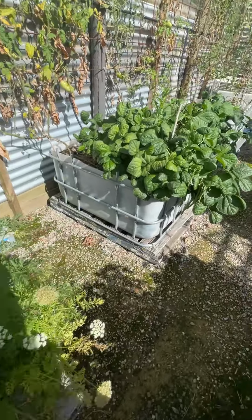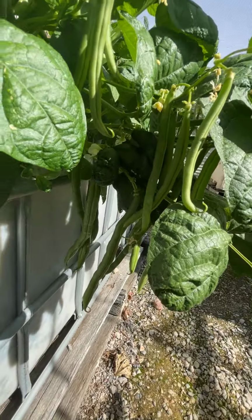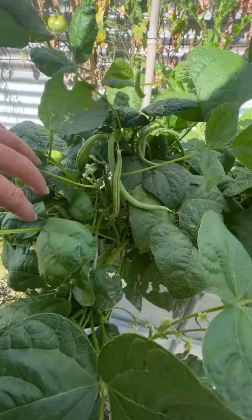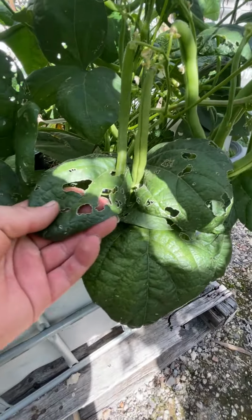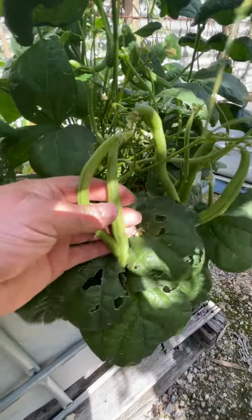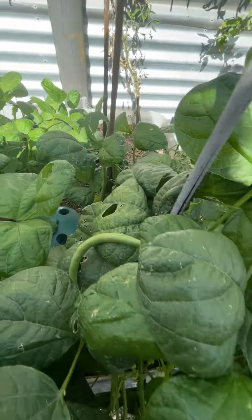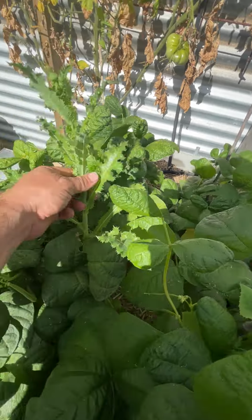I've got our beans. Plenty of beans this year. I haven't grown beans before, so I'd say this one's a success. You can see once again the slugs have been eating these, but they don't seem to affect the beans themselves. Good quality, and plenty of them. Weeds grow good too.